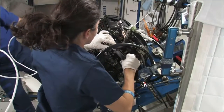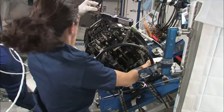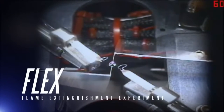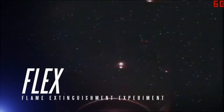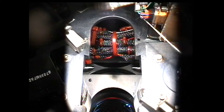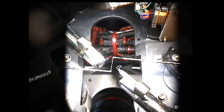Several additional hardware components can be added to the CIR to customize its chamber for specific experiments. FLEX is the flame extinguishment experiment that utilizes the CIR to conduct various burn tests on gas and liquid fuel. It also tests the effectiveness of different methods for extinguishing the flames from the test. ISS provides a sustained microgravity environment, which allows scientists to observe the geometric, chemical, and thermodynamic properties of both the flame and the fuel droplet inside the burn chamber.